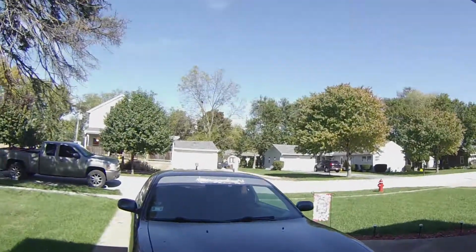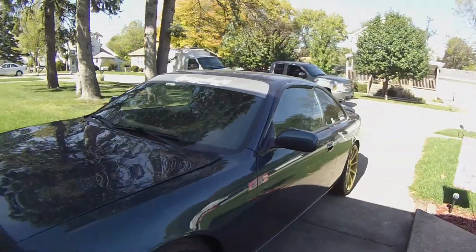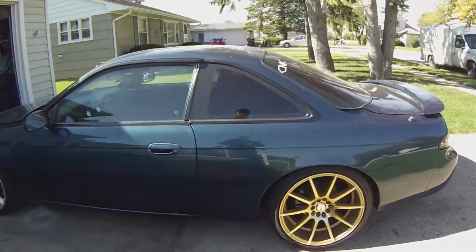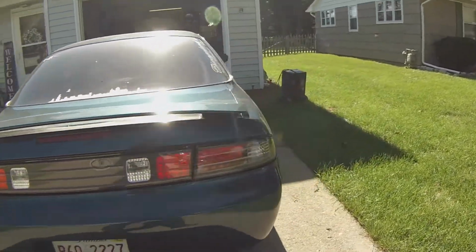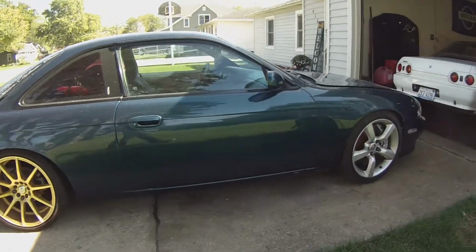I guess we can take a look around at the other project I'm helping a buddy out with. This is a '95 240SX. It's my friend Steven's car. He has a KA turbo setup in it. It's running MegaSquirt, the plug and play setup. Really cool car. What I'm actually doing to it is converting it to coil on plug, getting rid of the single coil that KA comes with from the factory.